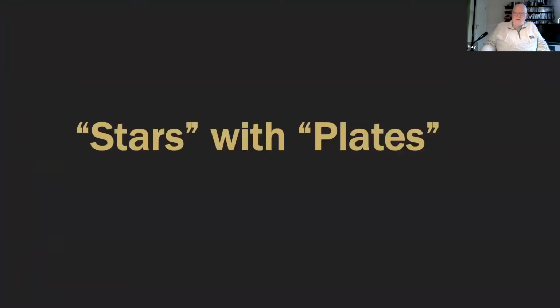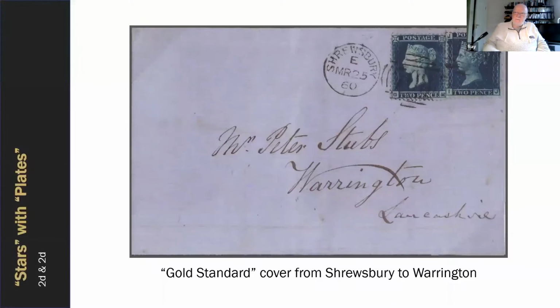Now, the final section on line engraved, and then I'm going to hand back to Karl, is the stars with plates. Now, that was the one he was talking about earlier on when he told me I wouldn't find one, and he was right.